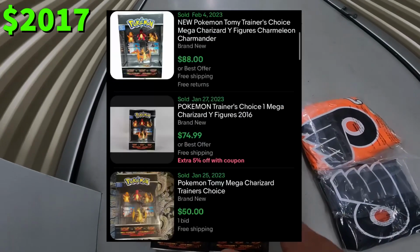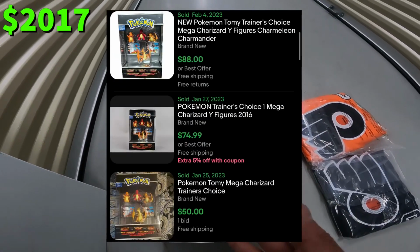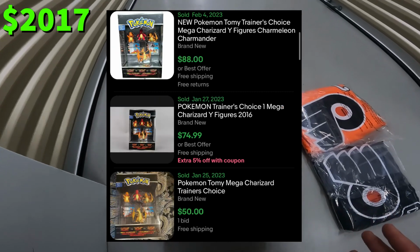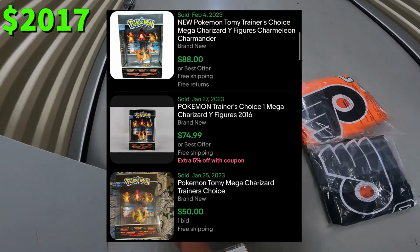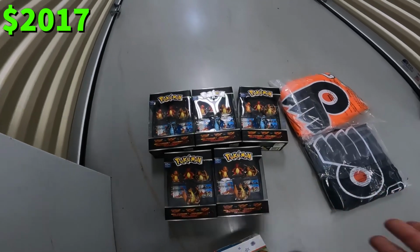And these should go for around $45 a piece at minimum. I would say anywhere between $45 and $70. Just depends on who you're selling it to, which one, and if it's on eBay or Mercari. But between 45 and 70, either way, still really good profit margins to be made.